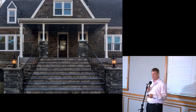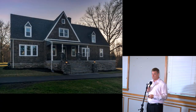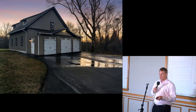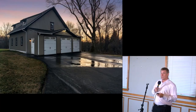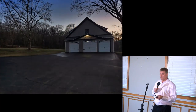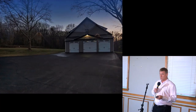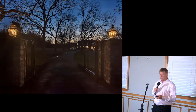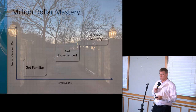Just the front of the house after it was finished again with lighting. These are just a couple of after pictures. And we struggle when we have not sold the house yet. So that's going to be the last chapter of the story. That's the backyard. Came out really nice. We do like the twilight photos. We use those. That's the back of the house at night and the gates.